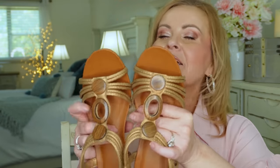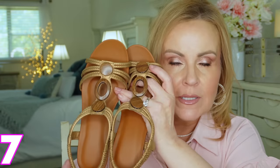And I'm not gonna be modeling these right now. I'm kind of a little bit unsteady with my feet at the moment. So I'm just going to sit here and tell you all about them. So these right here are a gold color. They do come in lots of colors.